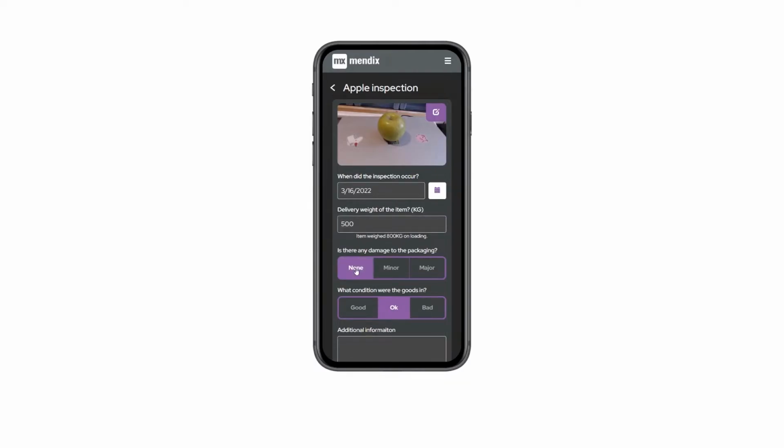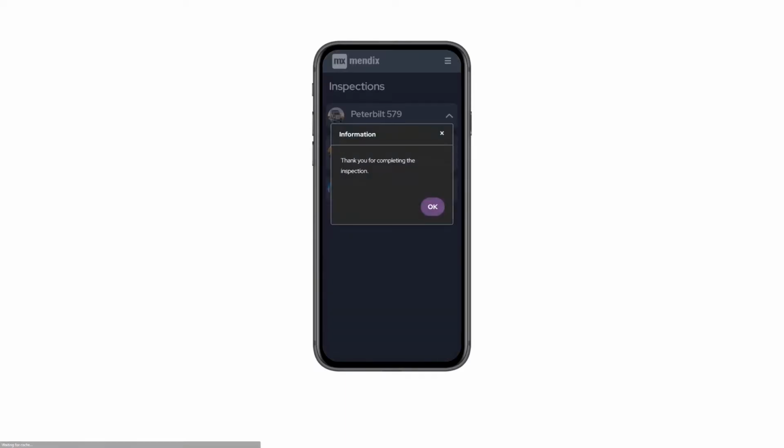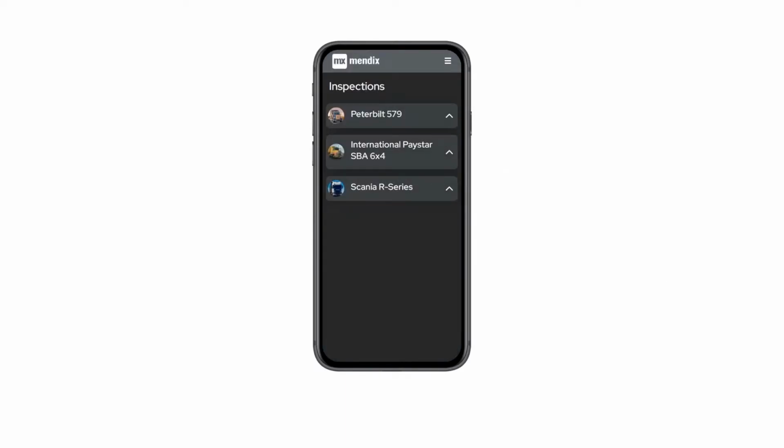To help with this process, one of the teams suggests using an AI image recognition on the photos taken. By leveraging AI, inspectors would be able to quickly check the quality of delivered items before deciding to accept them. Luckily, this change is easy to implement with the power of Mendix and AWS.